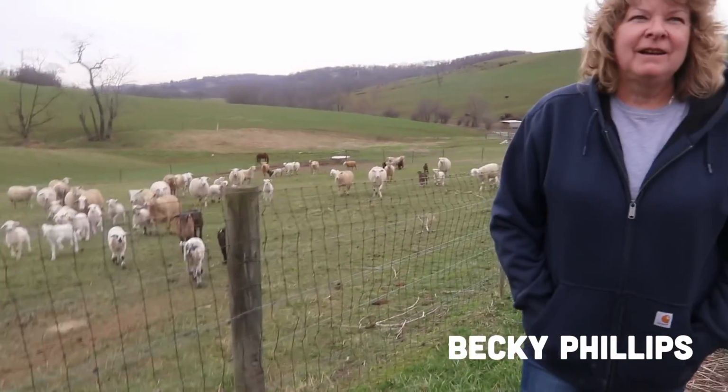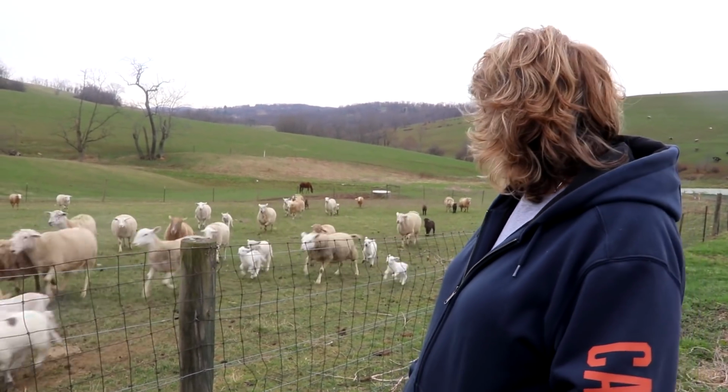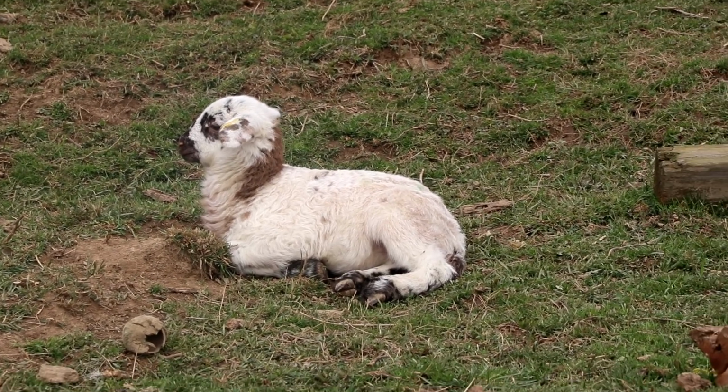So how big of a flock do you guys have, Becky? Right now we have 75 ewes. What did that start from? We started with about 10. Wow, no way. We used to raise goats. When we moved here in 2008, we moved here with about 50 head of Boer goats. And we just decided after we got here that we didn't want to do goats anymore. I don't blame you. They're too needy and high maintenance, for sure. A lot of work in those.